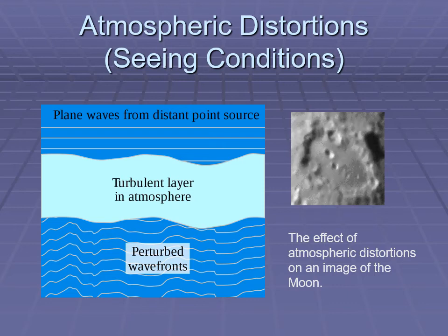Now, the other thing that happens is as light passes through the atmosphere, the atmosphere moves. It's got turbulence in it, and that distorts the view. And so here is an image of a crater on the moon that's distorted by light passing through the atmosphere. And this is actually like a little video clip of how this is happening. And so obviously you do a time exposure of that and it all blurs the whole thing out.